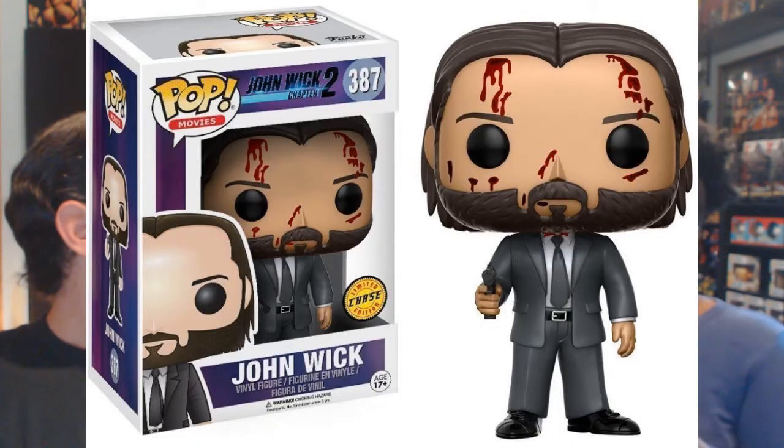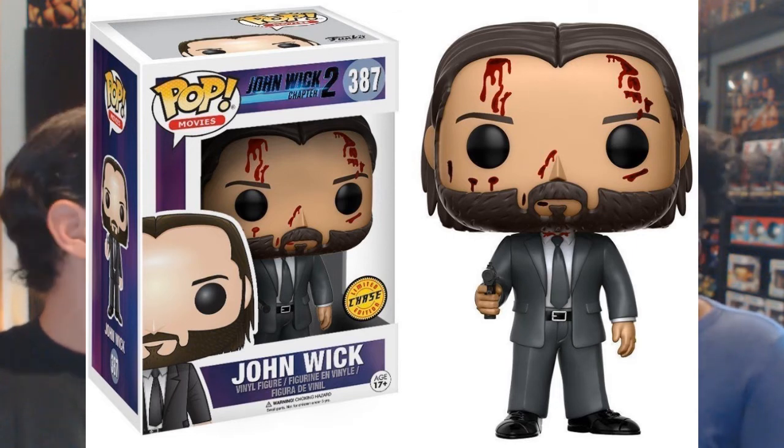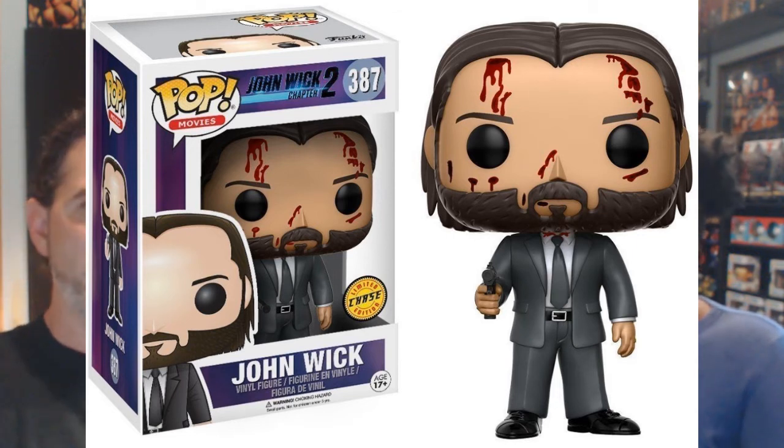Or the chase variant of John Wick. I didn't see the chase variant. You have the John Wick figure? I have the John Wick, but not the chase. He's splashed with blood, and he looks kind of beat up. Right. Yeah. Okay. I think he's beat up. Correct me if I'm wrong. I know he's blood splattered. I don't know if he looks beat up or not. I'm trying to remember. Yeah, but it's like, at least put some effort into it.